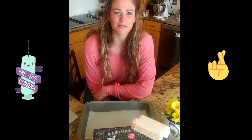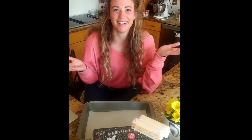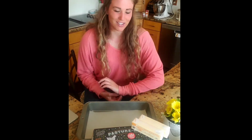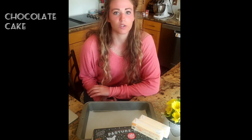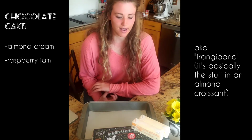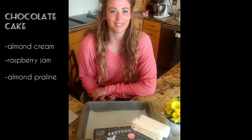But instead, I'm going to bake a Porter Square Books cake for our bookseller bake-off and invite you to join me in the process. So I'm gonna make a chocolate cake. It's going to have almond cream and raspberry jam inside. And I'm going to try to make it look like a stack of books.